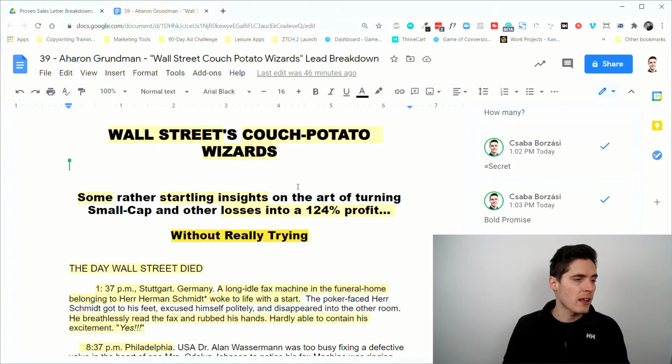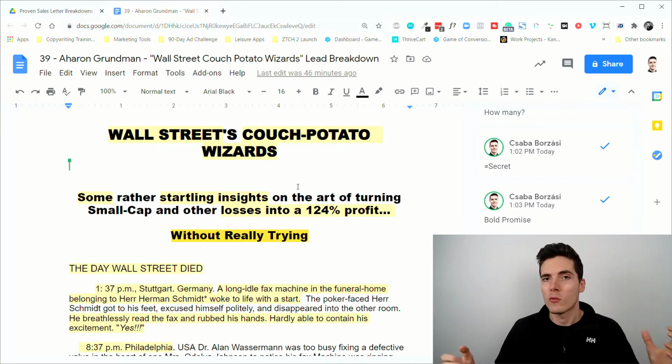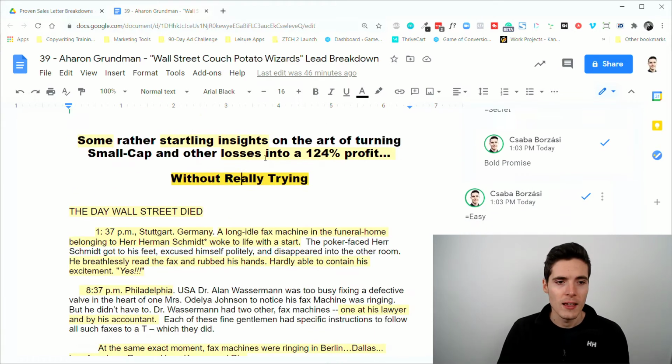And I can also say it like this. I can also say, make $124 in profit without really even trying. But that headline would be pretty weak compared to this one, compared to Wall Street's couch potato wizards. It's like, what? So that's what you want.